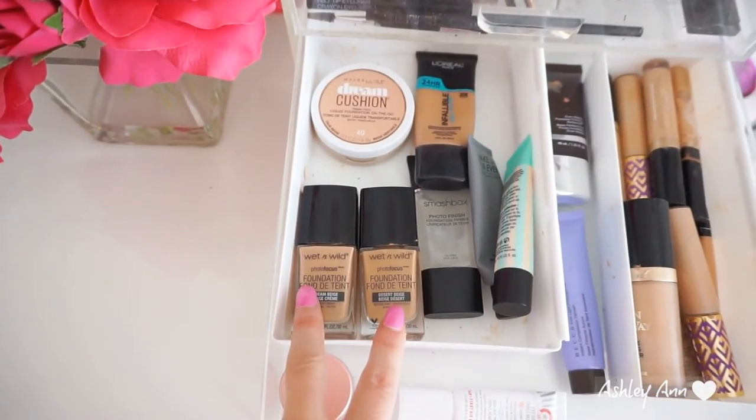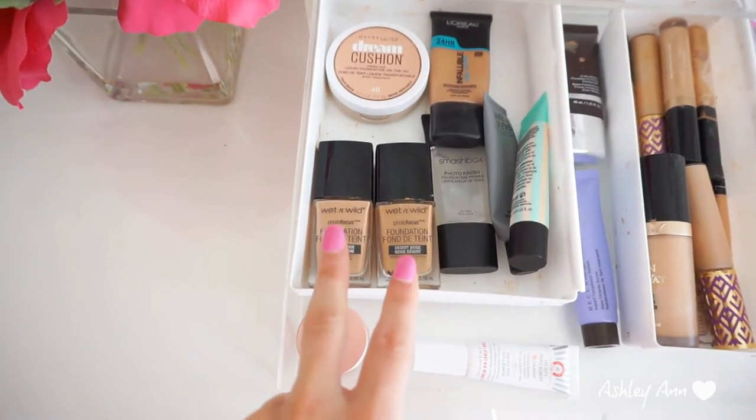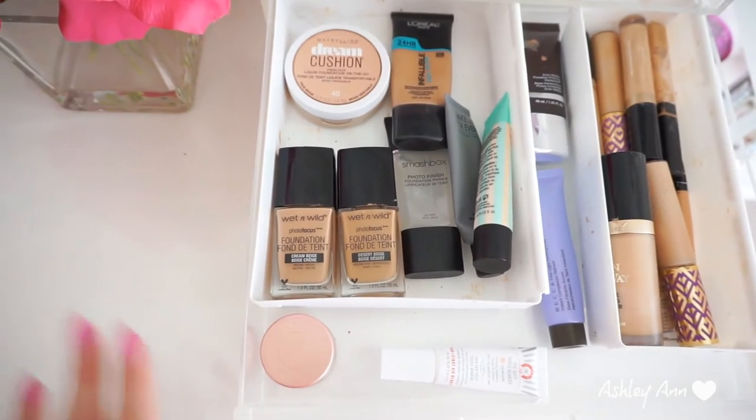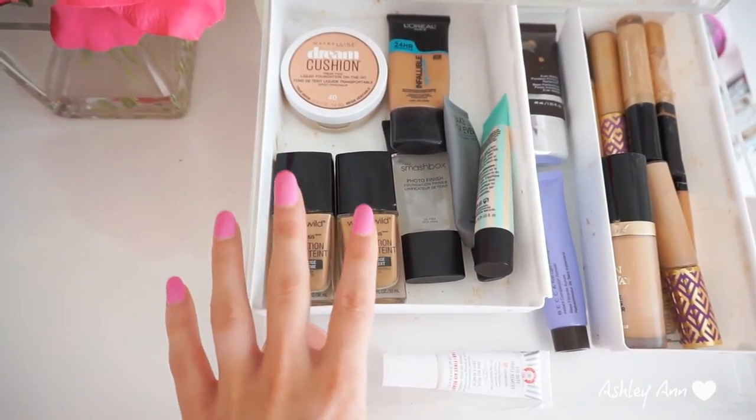But the two that I use every day, I've mentioned in a million videos, is the Wet n Wild Photo Focus Foundation. I love this foundation, you guys. It's like the best foundation ever, and it's so affordable. It's under $5, so I'm going back and forth between these two shades right now.